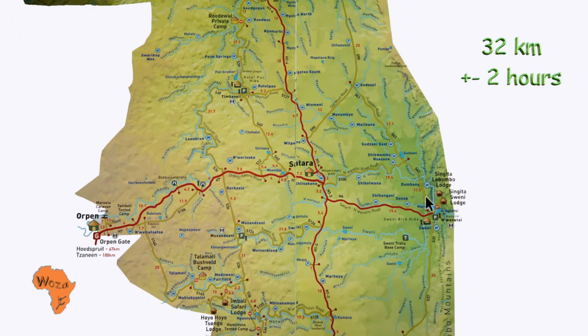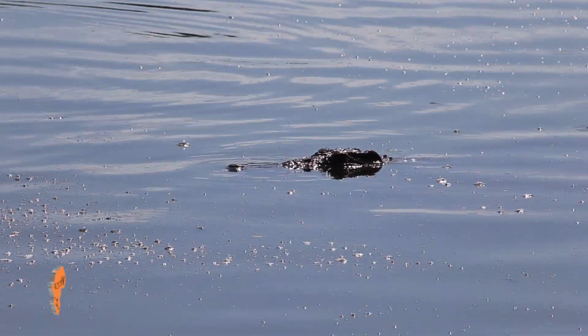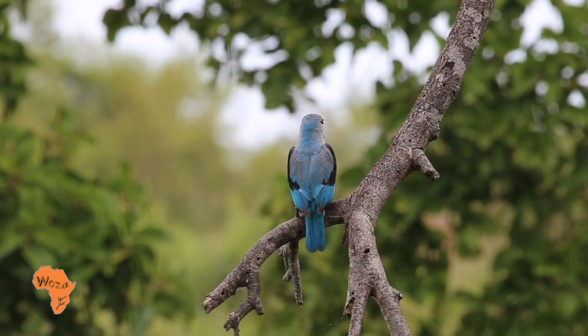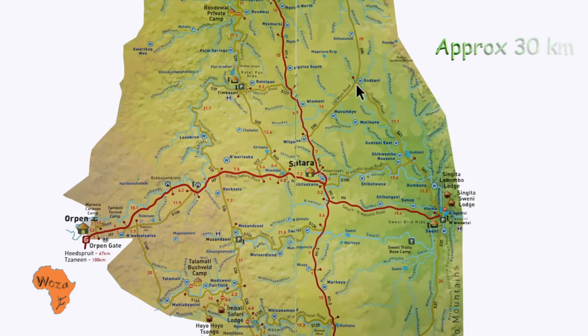At the T-junction, turn left on the S41 and immediately right to Guzeni Dam. I've seen leopard walking on the road. Hippos and crocodiles loiter, while saddle-billed storks and herons keep watch, while above the water, kingfishers hover ready to swoop down on their prey. From Guzeni Dam, you have a choice.